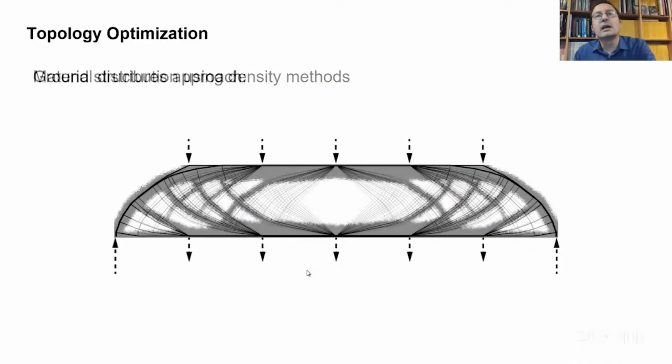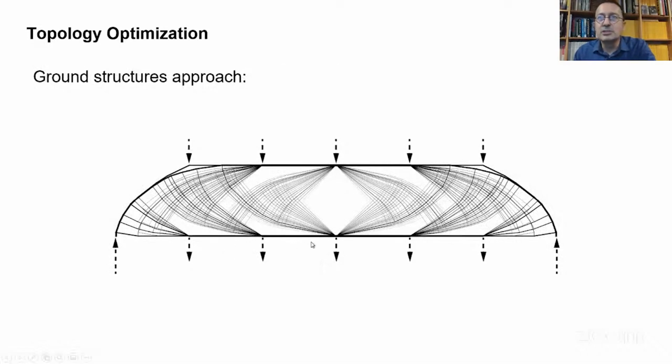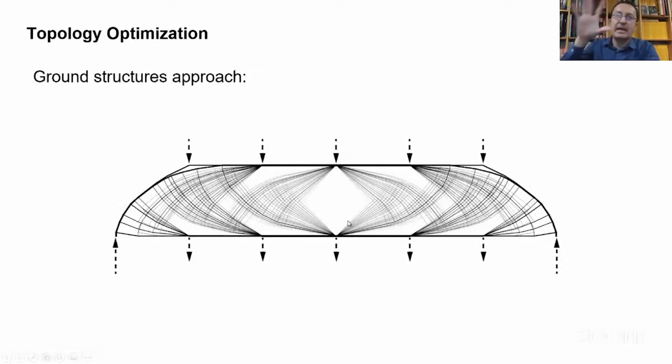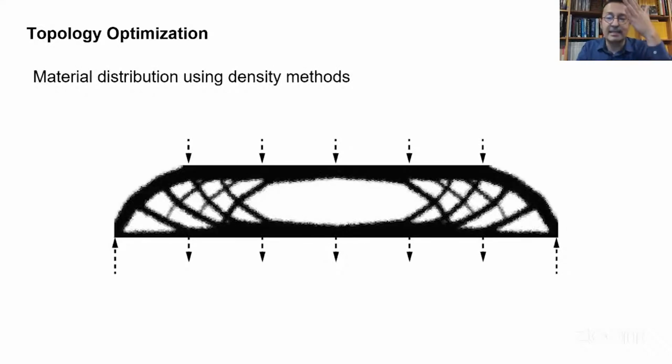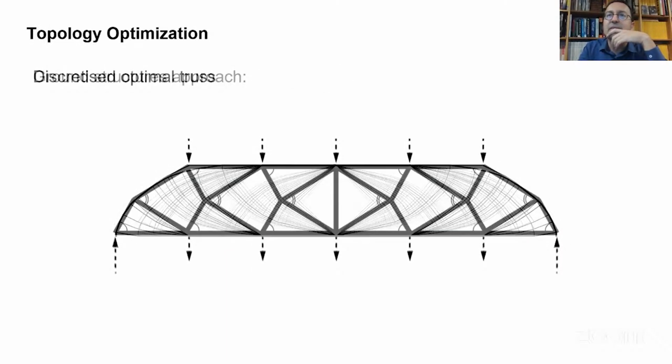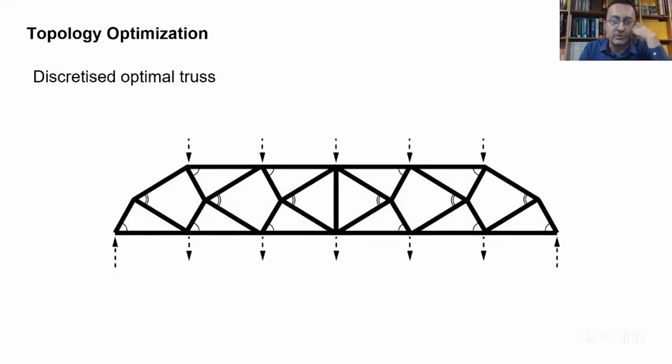You can do the same stuff for bridges. So if you have a bridge and you have the two supports and a bunch of loads, and you run the same type of optimization again, you get these patterns emerging. Obviously, you can't take this and say manufacture it. And so you have to always have a step of rationalization of whatever these tools give to you. And so this would be the most efficient shape for a simple span truss.